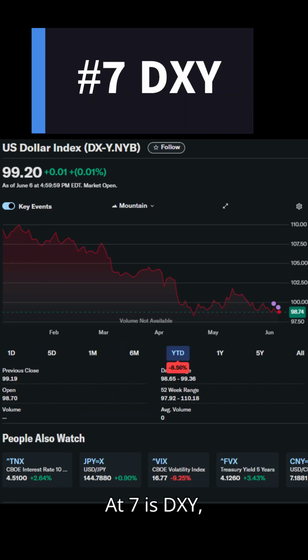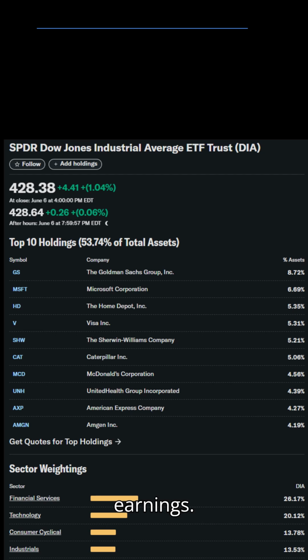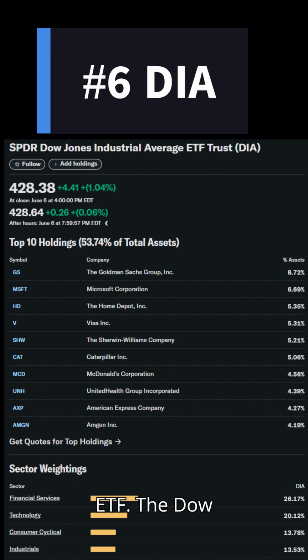At 7 is DXY, the US Dollar Index. It gives you a read on the dollar's strength and impacts commodities, global trade, and multinational company earnings. At 6 is DIA, the Dow Jones ETF. The Dow is often the go-to benchmark for traditional investors and gives you a pulse on the health of the 30 biggest diversified blue-chip companies in the US.